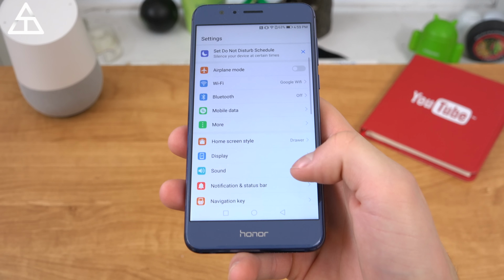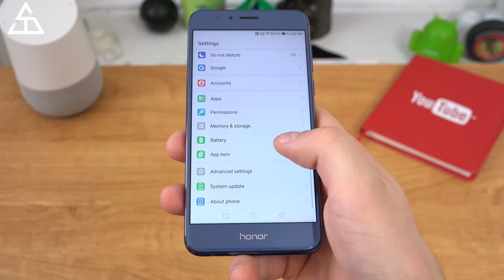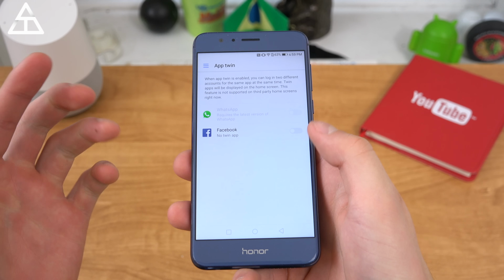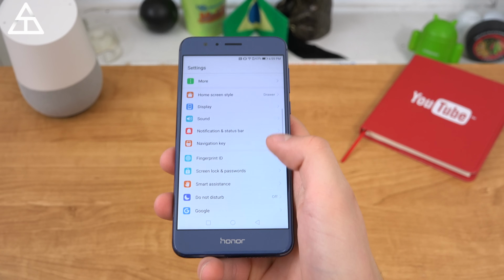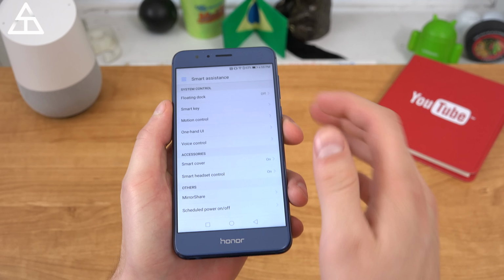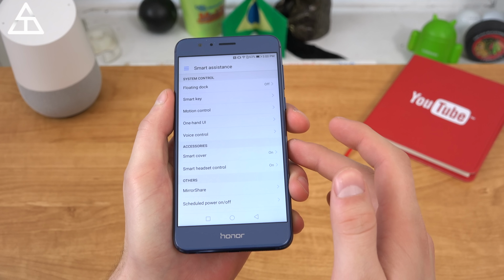But jumping back into settings, I want to go ahead and talk about one specific one, which would be the app twin option, which is going to actually mirror the specific app when you turn it on, so you can log into multiple accounts at once, which is kind of a nice little addition. You still have your nice customizations with your navigation key, and also your smart assistants with the floating dock, your smart key.